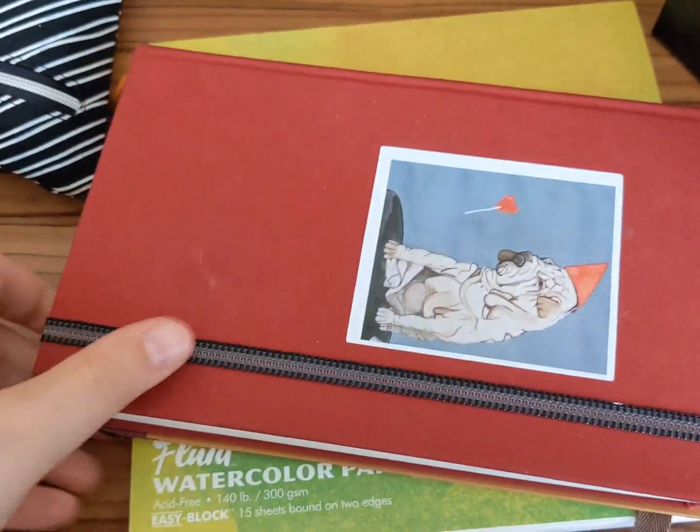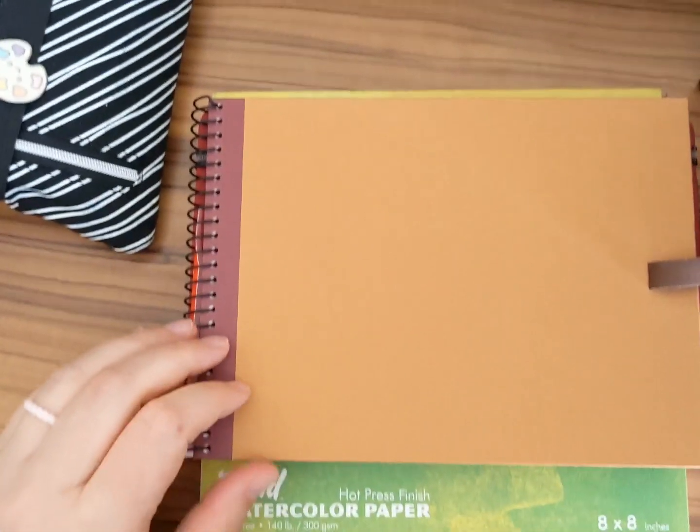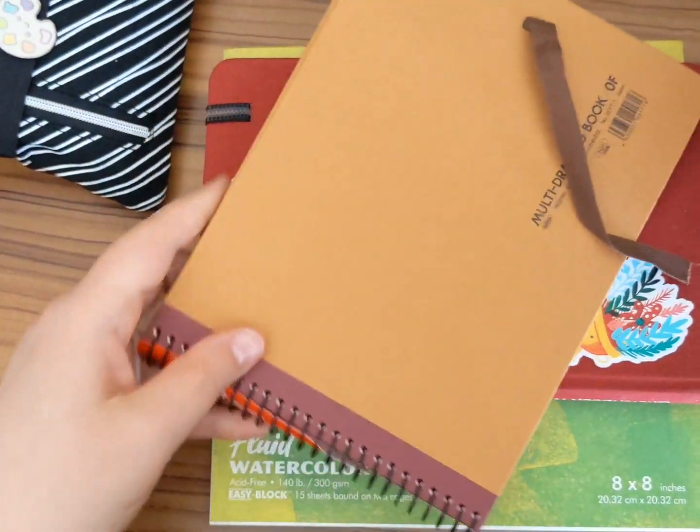Here's the book that I'm currently using for this trip, but it's not watercolor paper. So it's actually a little bit slightly smaller because of the ring binding. But I thought it would be great because of the hard back, and I can fold it over and just have that in my lap.